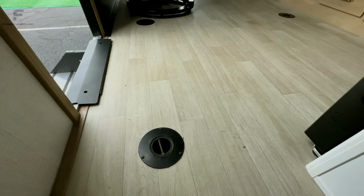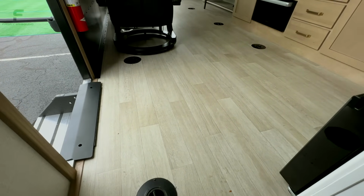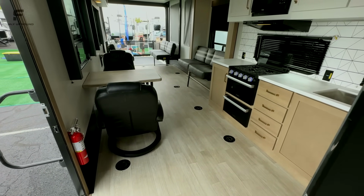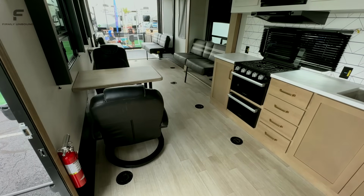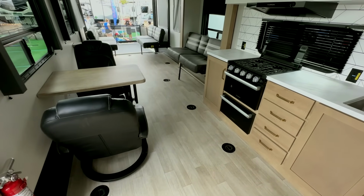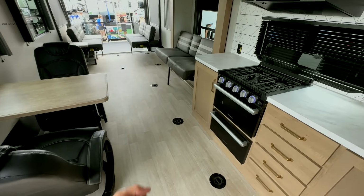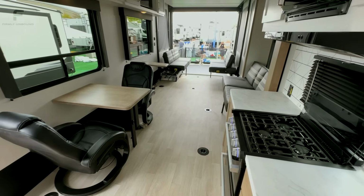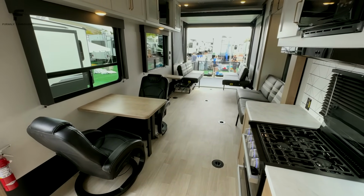I cannot think of another open concept toy hauler that I've seen that has welded to the frame tie downs. So it doesn't have D-rings, it has welded to the frame tie downs. Much more sturdy tie down there, has a 5,000 pound pull force on that. So that's double what you get from a D-ring. So definitely very nice to have that in an option like this.